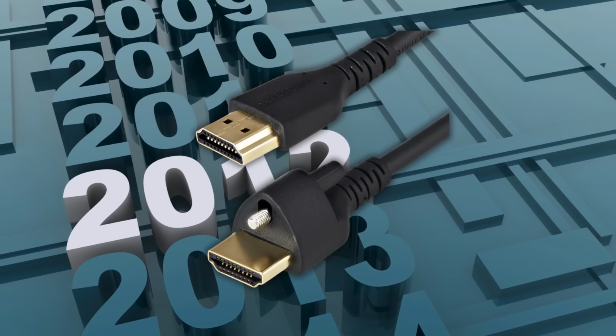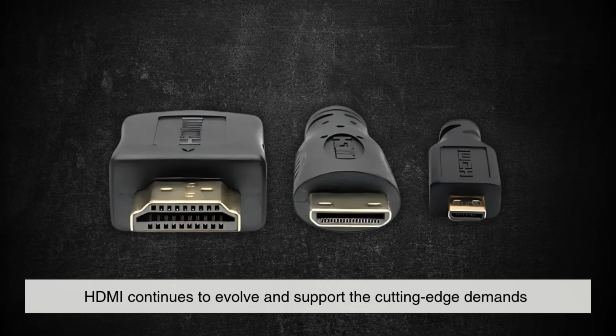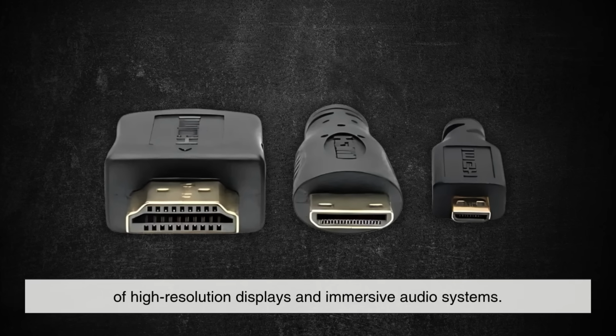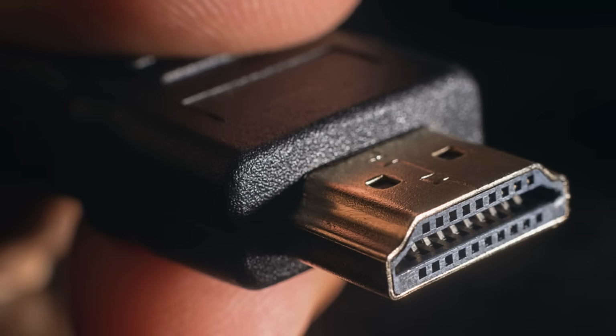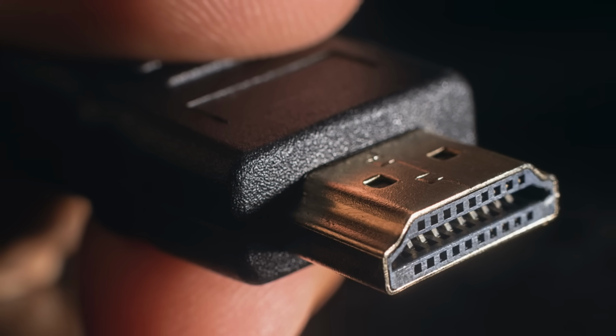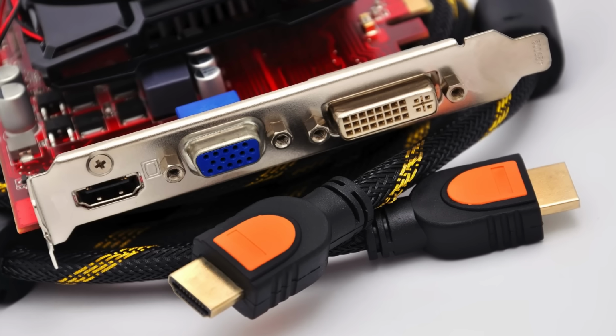And despite being around for over 2 decades, HDMI continues to evolve and support the cutting-edge demands of high-resolution displays and immersive audio systems. So the next time you struggle for a second trying to plug in your HDMI cable, just remember, it's not a flaw. It's intentional engineering.